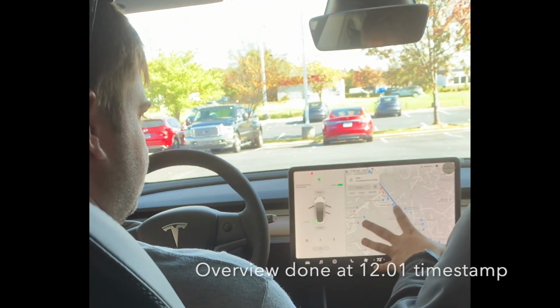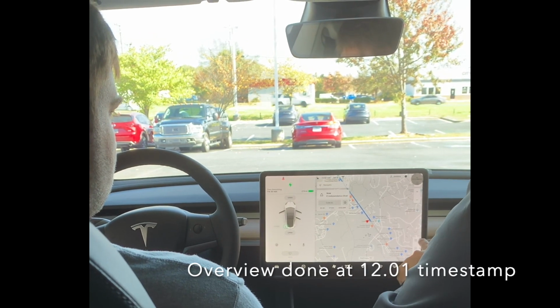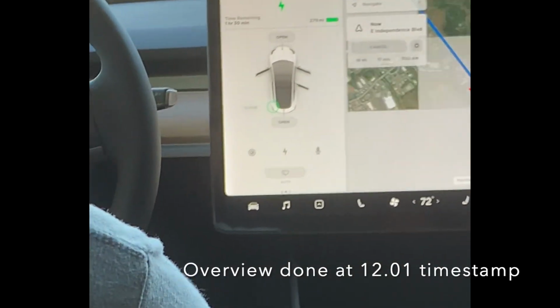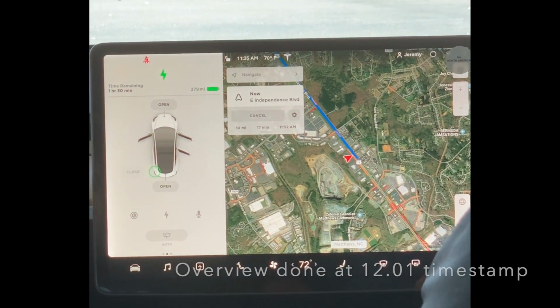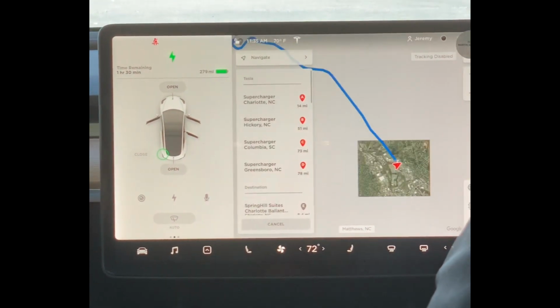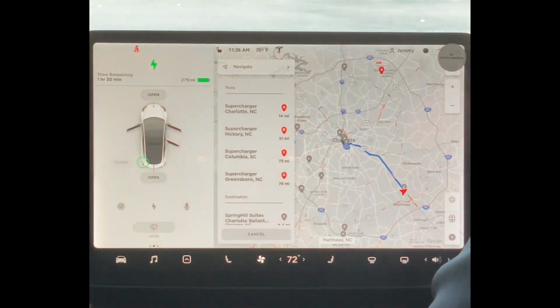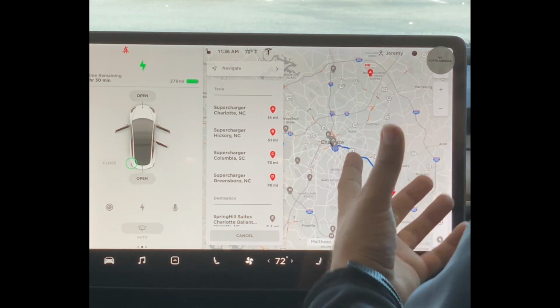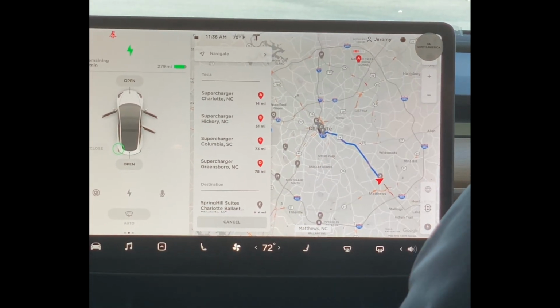So as you see right here, you always have navigation in the background. All right, so you can choose different tabs, satellite, traffic patterns, and those will show up on the map for you. Very interesting part of this is your destination finder and your supercharger finder. So this will find your local destination chargers around the area that are Tesla approved. And you also have superchargers in your local area that they'll find.